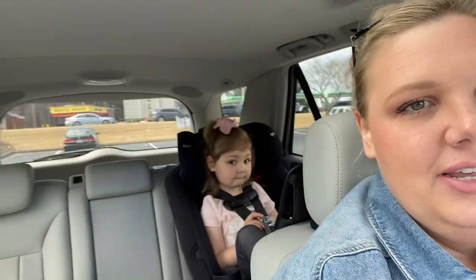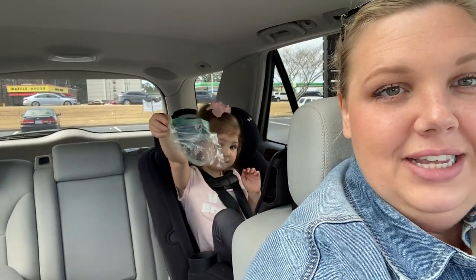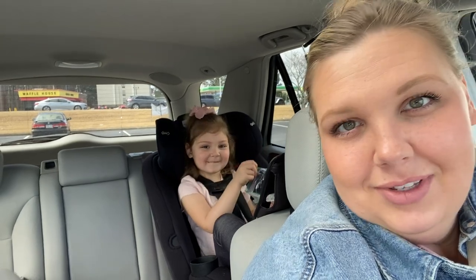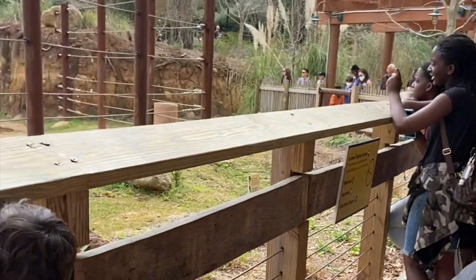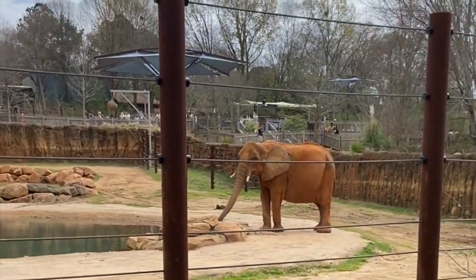Joshua got his fancy sweet coffee from my sweet man, and Lila is already into her first snack of the day. Oh, is it gone already? Yeah. Rip goldfish. Why don't you eat the baby one? I think the baby one's inside.